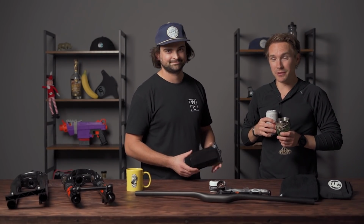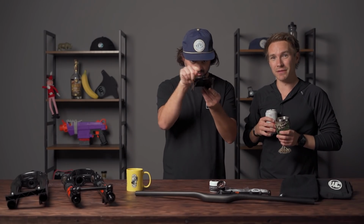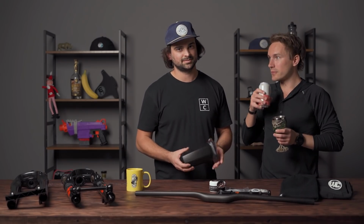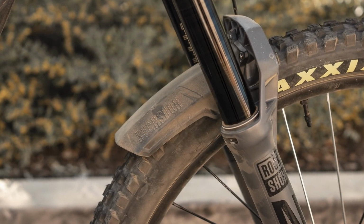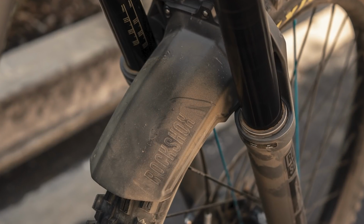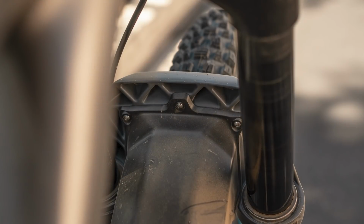It's a bolt-on fender, which is much nicer than the zip tie version they gave you in the box. $23.75. It's pretty much a no-brainer if you have a ROCKSHOX Zeb. And let me tell you, I got one on my bike right now. I got the Zeb on my bike right now. And this face has remained debris-free. There's not much more we can say about a fender. It's a fender, it fits a Zeb, it's really nice.